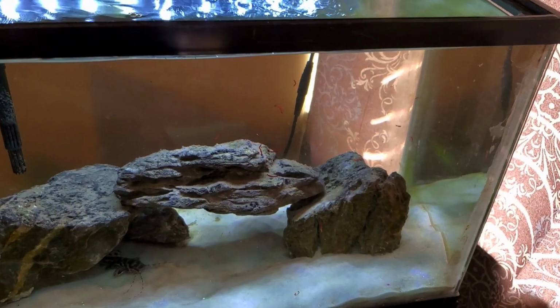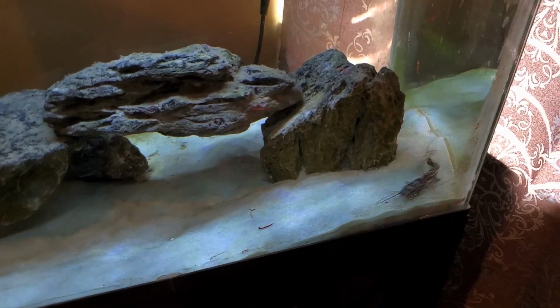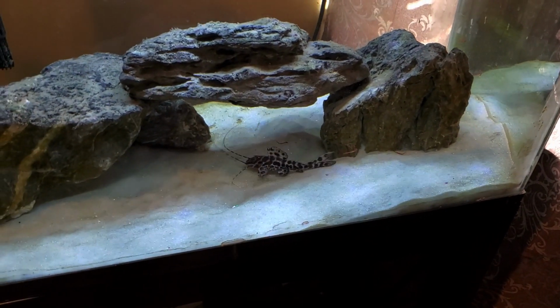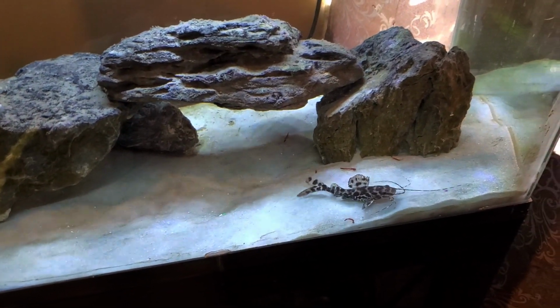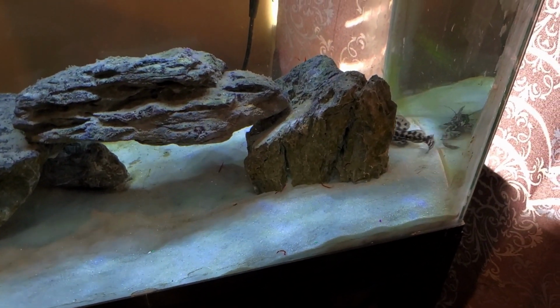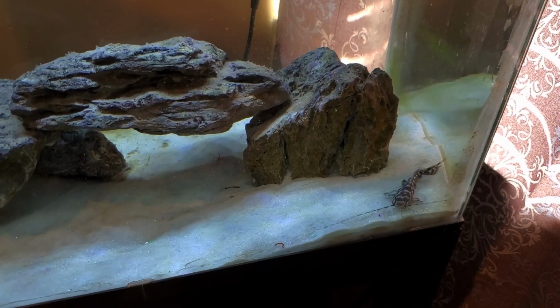As soon as he gets a whiff of them, he's coming out. Oh yeah, look at him. Look at that guy. Of course, I feed him a lot more than this usually, but I think he's already grown a little bit. I really do. Maybe like a quarter, half inch already. Of course, this is a pretty fast growing fish anyway, but I really do think that he has already grown, and we've only had him for like 2 weeks.